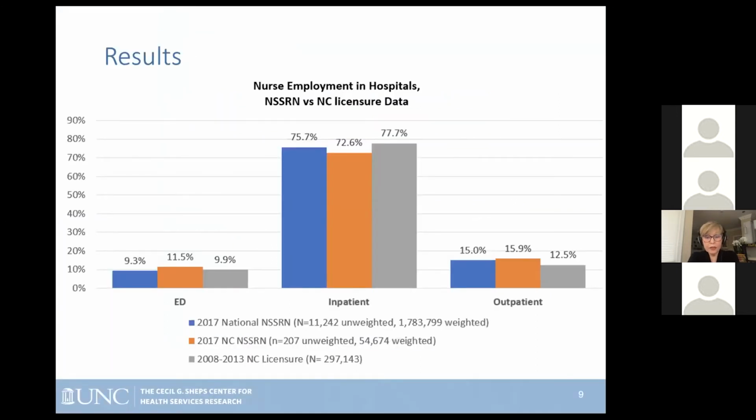Here you can see the results of our analysis. As the slide shows, these were the estimates. The dark blue line represents the 2017-2018 National Sample Survey. The orange line represents the 2017 North Carolina subsample from the National Sample Survey. And the gray line represents our data from North Carolina. What you can see is the North Carolina estimates from 2008 through 2013 are very similar to the 2017 national NSSRN data, for the ED, the inpatient, and the outpatient settings.